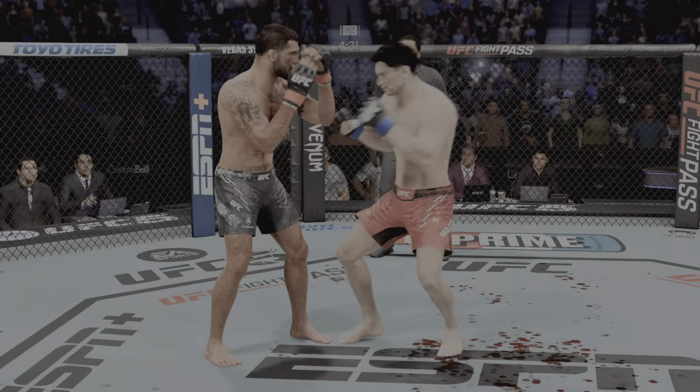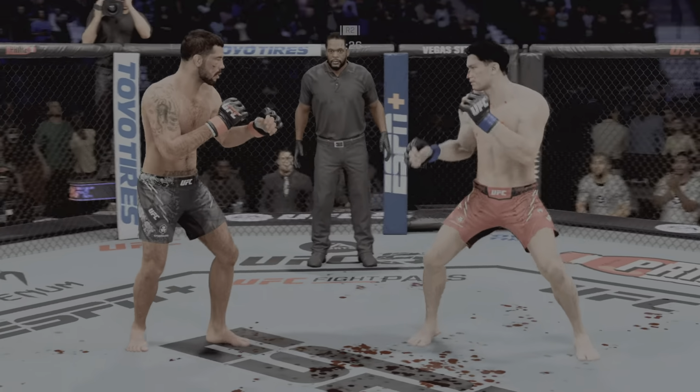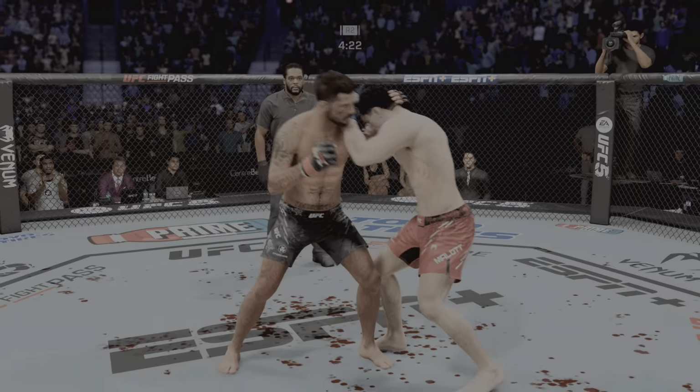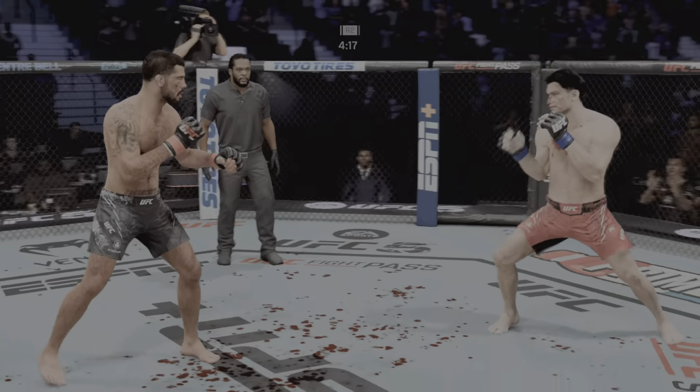Block that strike. Just misses with that big right hand. Huge knee lands to the punch.